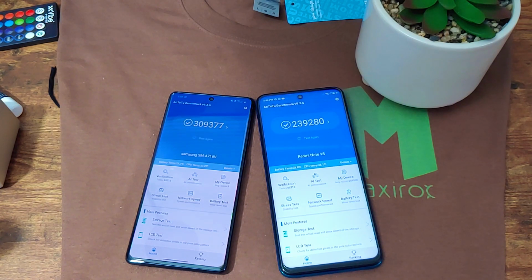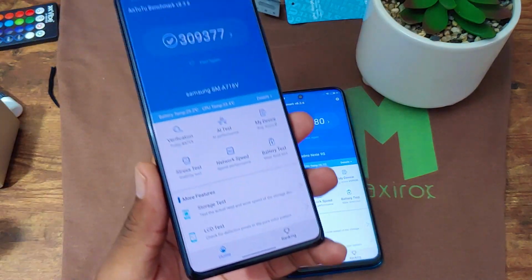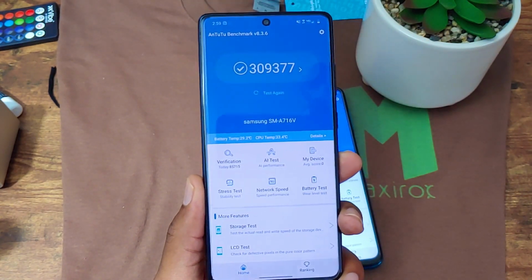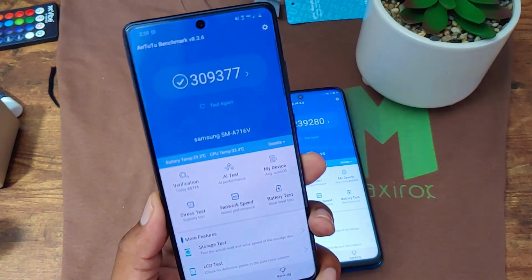So, Math Squad, with this next part of the speed test, we're going to be going over the Antutu benchmark, the Geekbench, and we're also going to run a speed test to see which device can get the faster data speeds. To get things started, we're going to look at the Galaxy A71 having a score on the Antutu benchmark of 309,377, which is a pretty good score. Not exactly what I was expecting. I think I actually got a little bit higher than this on another test. But yeah, this is the score that I got here.